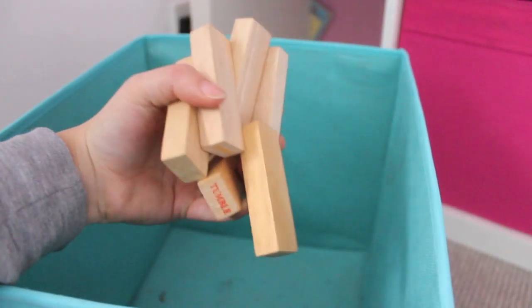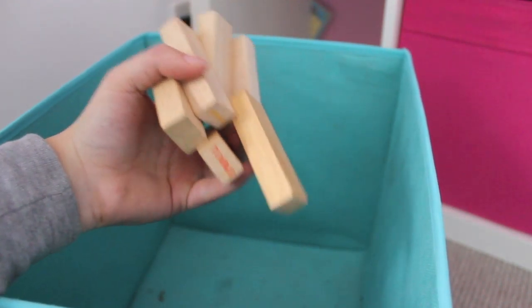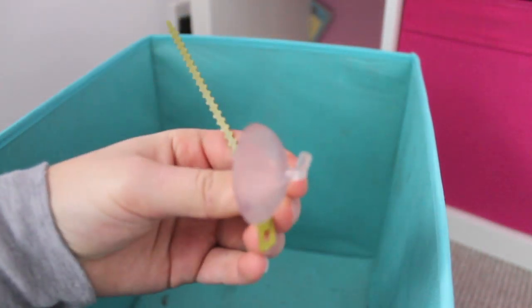I have some Jenga pieces, which I like to use in the hamsters' cages for step-ups for things like water, because in the Zoo Zone they are quite high, the water bottles. And then I have another cable tie to attach mesh and another sucker.